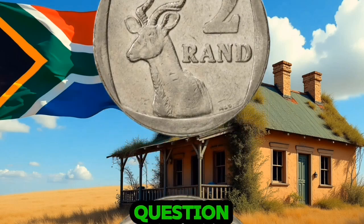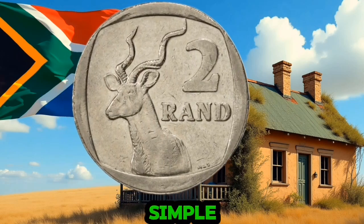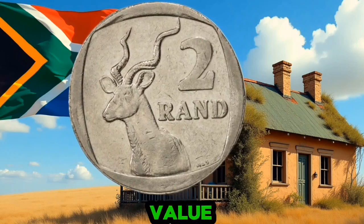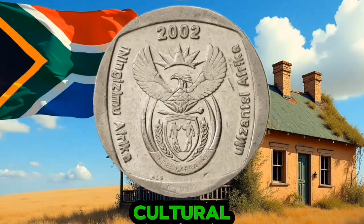Now, the burning question: what makes this coin worth millions of dollars? It's not just a simple piece of currency. The 2 Rand 2002 holds immense value due to several factors: rarity, demand, and its cultural significance.